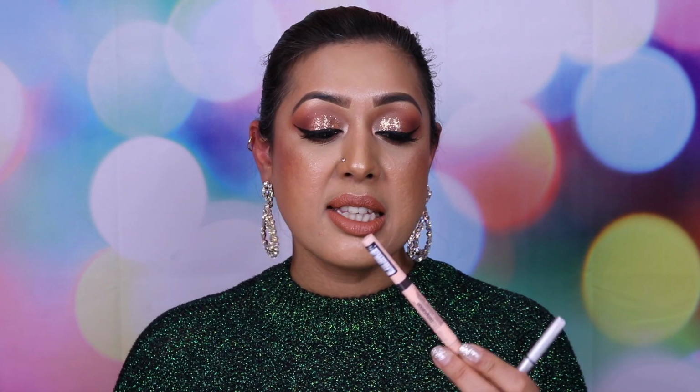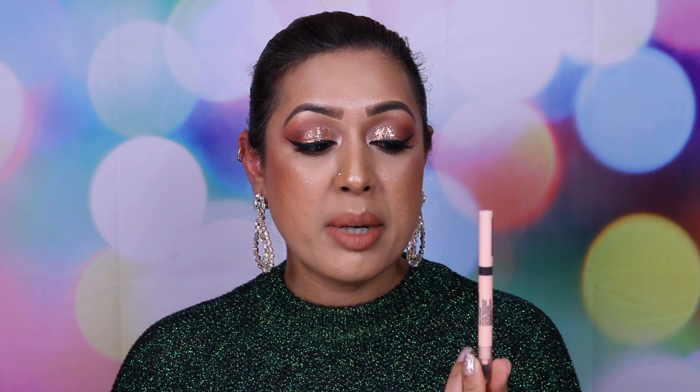And it's the same with this one here, which is the Maybelline Total Temptation Brow Definer in the shade Deep Brown. Similar reasons as the other one, but obviously this is an actual brown shade. It's great to use, it's affordable.